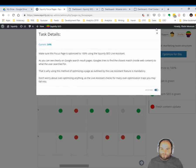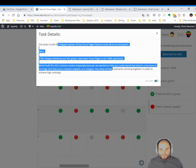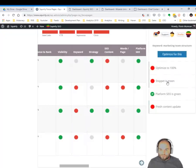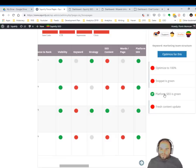As you can see, it's just 54%. The snippet section is not green, so I need to look at the elements and make sure that the snippet is also done properly for this focus page. I'm lucky that at least the platform SEO is made properly. So it checks, as I said, it provides a lot of oversight. There are a lot of custom post types and problems that can appear and the SEO codes and stuff like that in the source code. And having this check right here that says platform SEO is green will really help you and provide peace of mind. And fresh content updates.